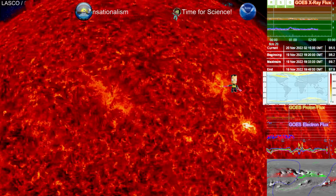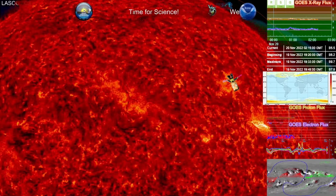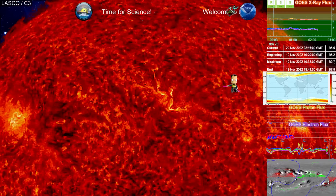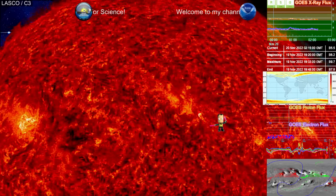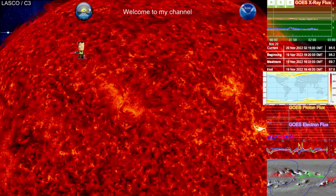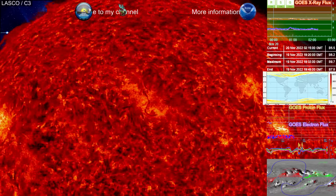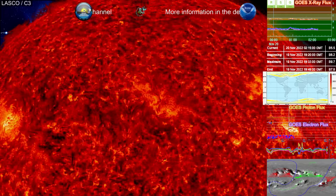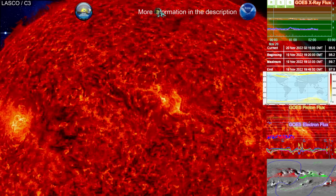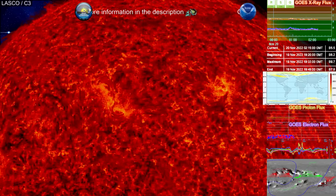We have here a prominence and a filament eruption. We can see the prominence eruption and filament eruption right here. You can see the dancing prominence just before it goes, and then there and there. So, simultaneous events just about.